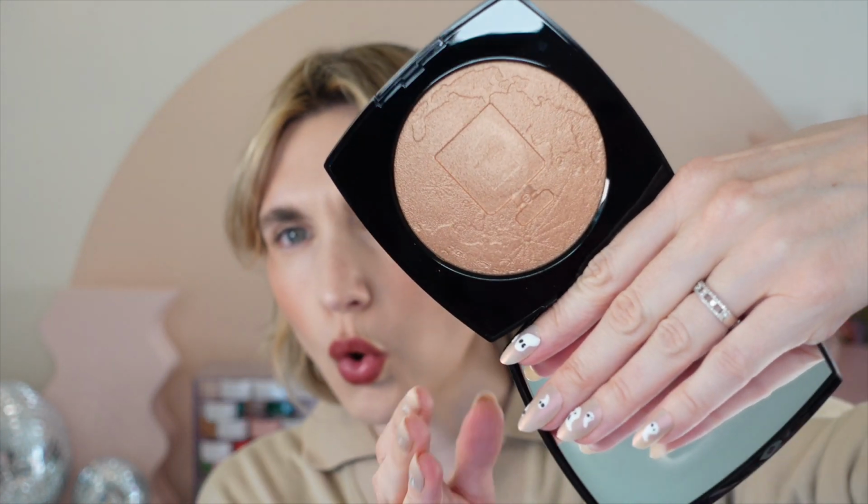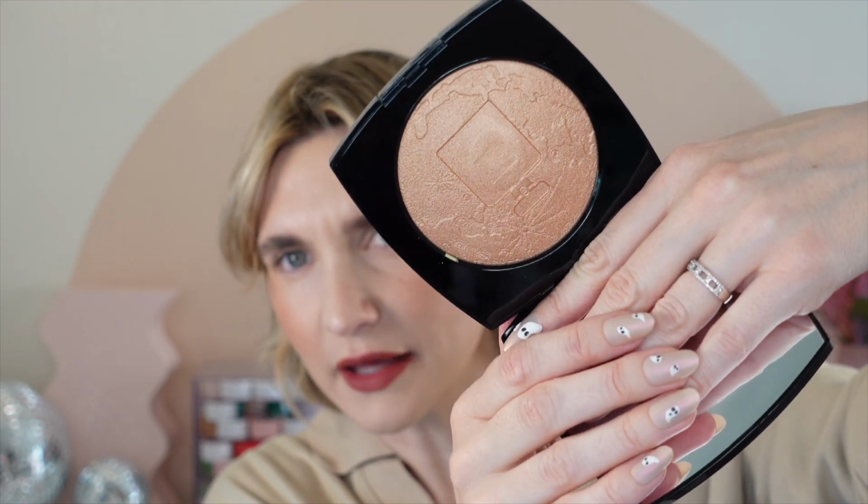I also want to do some comparisons. I have a bajillion highlighters and there are so many I could swatch and compare and dupe, but I thought I would start off with the Chanel highlighter from last holiday season. This is the Éclat Lunaire, and this is that rose gold highlighter.